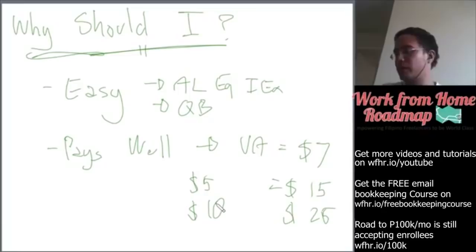It also helps you as a freelancer know how much you are making on your own, and whether or not you're making money. Okay, so why should you not do bookkeeping?